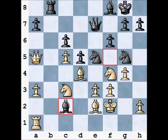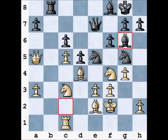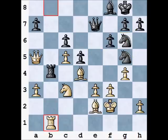So bishop c2 wants to stay on this square, so white couldn't play rook b1. And back there, so no real difference. Knight takes, better than pawn takes, certainly. The knight's got some better attacking ideas, and white has achieved a significant reduction in material.